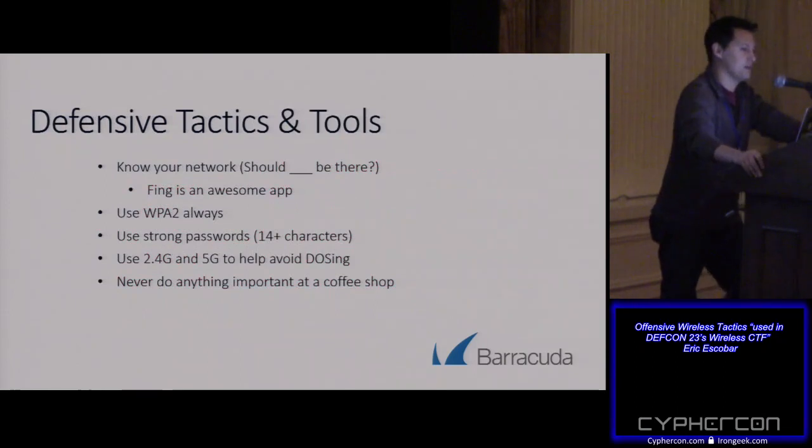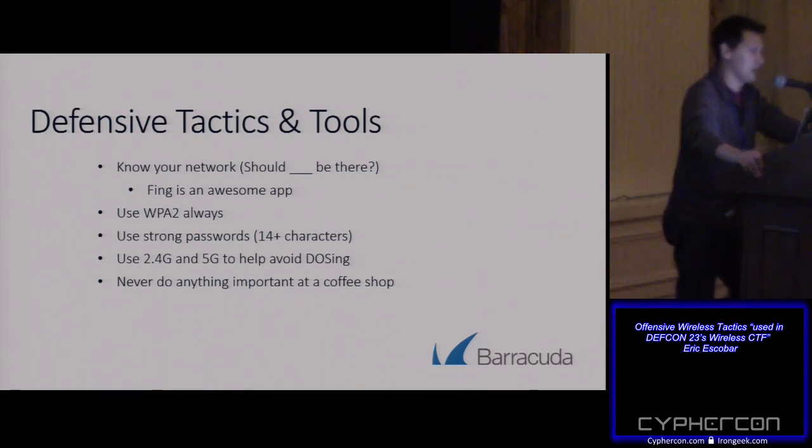So now let's talk about defensive tactics and tools. So, just knowing your network. If you're a really small business and you have that IT guy who's your friend's mom's brother once removed, that's really not going to do anything for you. Typically, a lot of what we see from smaller networks is people just don't know anything that's on there. Or they'll give out the Wi-Fi password and some kid will have it and he'll be torrenting things and they'll be like, oh, I have no idea where this came from. How did this happen? Same thing with your corporate network.